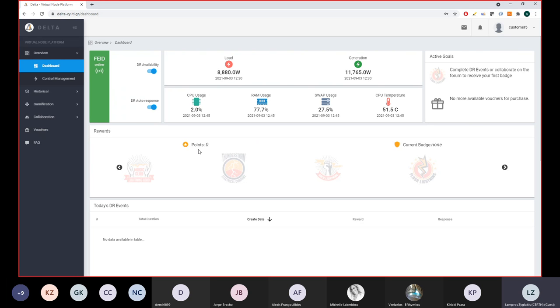In the upper layer, you can see real-time information about the consumption and generation of the building and some performance indicators about the device. The most important is the load consumption, which is the one that the students can reduce or increase. The generation cannot be changed, as the photovoltaics are uncontrollable.